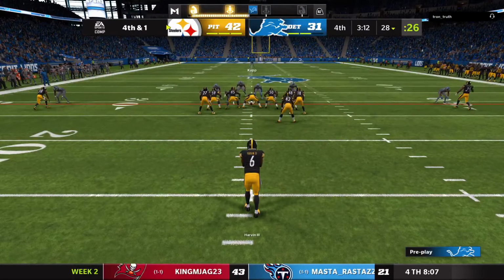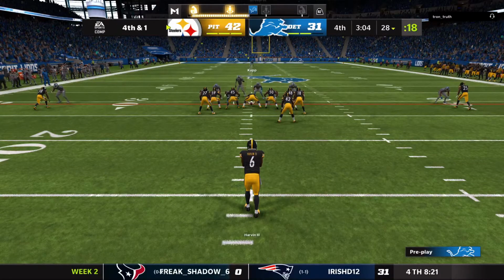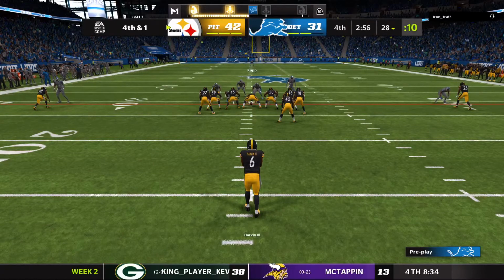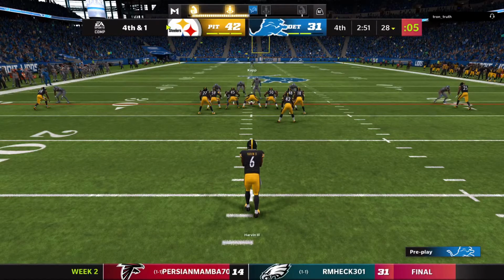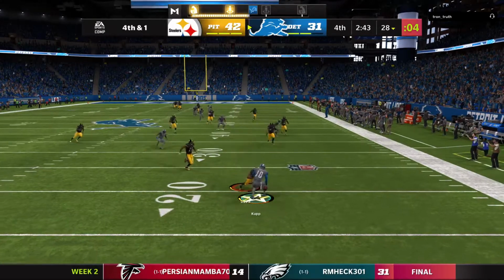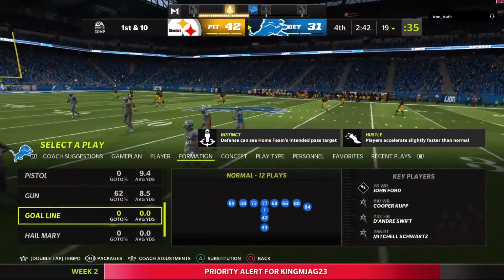The Steelers send out their punter now as he'll kick it away for the 2nd time. So possession goes over here on the punt. And the offense will take over with a new set of downs.